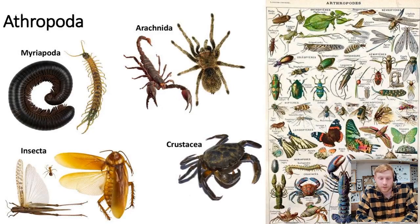Within Arthropoda, there are several groups that are not insects. We've got the many-legged myriapods, including the millipedes and the centipedes. We have the eight-legged arachnids, including the scorpions and the spiders, but also ticks. And then we've got the crustaceans, the largely aquatic crabs and lobsters, but also terrestrial isopods, such as the woodlouse. Lastly, we have our beloved insects. But how do we tell them apart from the rest?